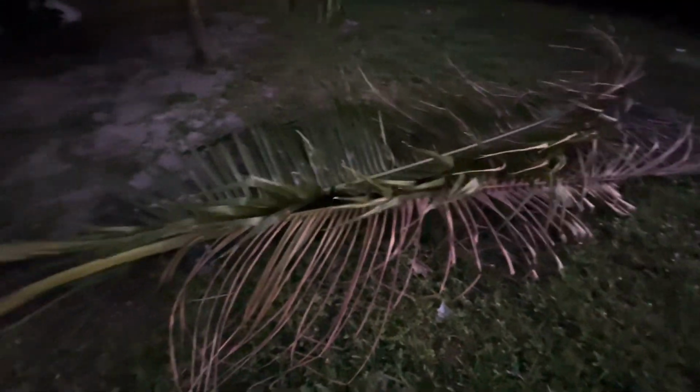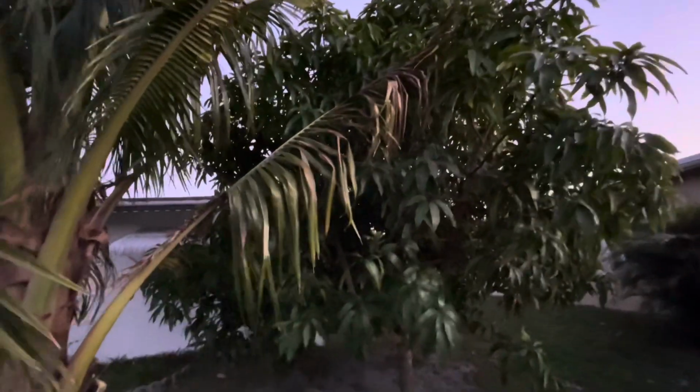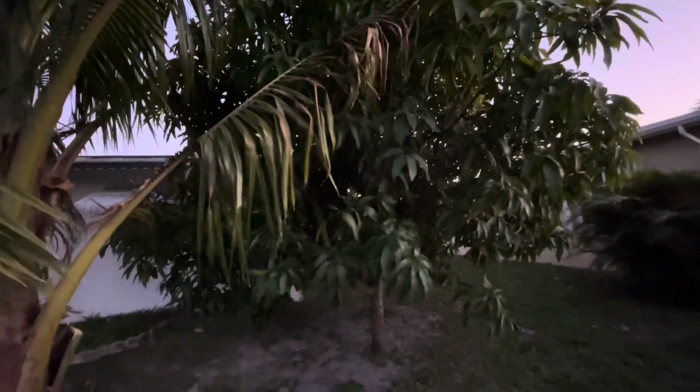It's almost nighttime, guys. I just got in from work, but I love to walk around the yard and do whatever I can, you know, not too much. So I still have one more I want to take off.